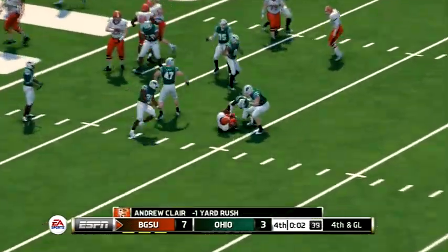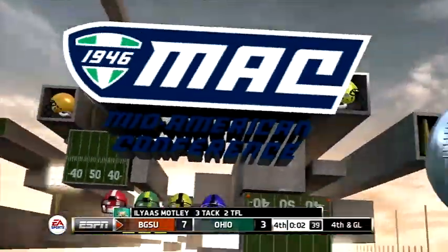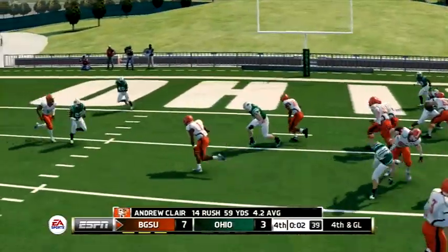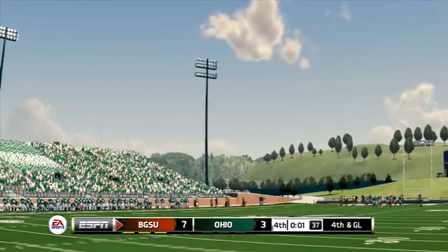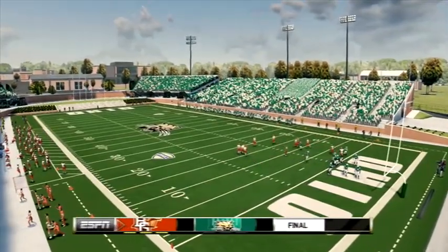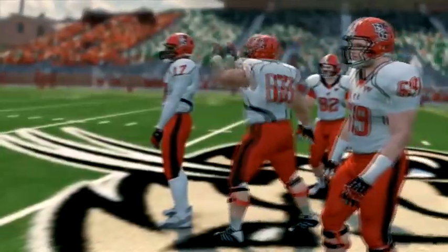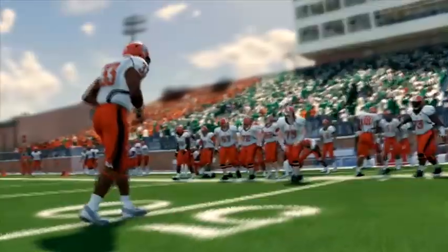The tailback. Oh, what a hit. Stopped. And the ball game's over. And our final score in this one, 7-3, Bowling Green.